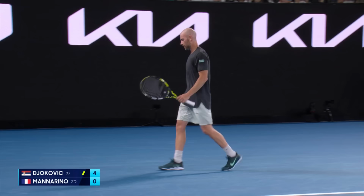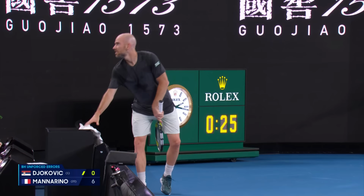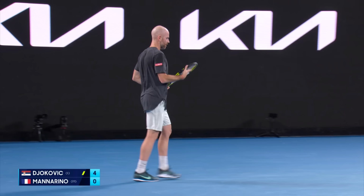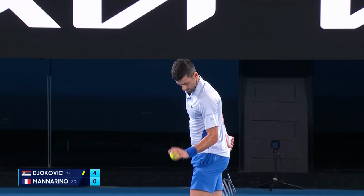Mannarino hasn't really put a foot wrong, but the scoreboard eludes him at the moment. Djokovic leads 4 games to love. When I watch Novak play, he's just got an absolute understanding of the correlation between power and accuracy on any given shot. And that's a hard thing for players to master. They've got all this power, but they don't marry it up with accuracy. But he's got the two of them just dialed in.